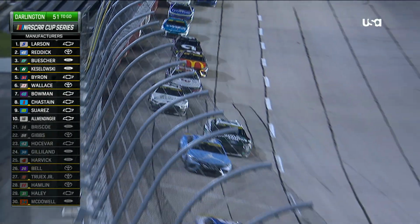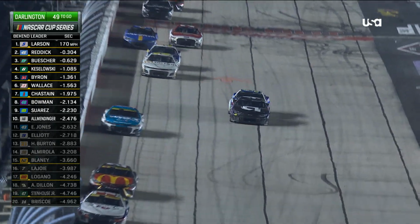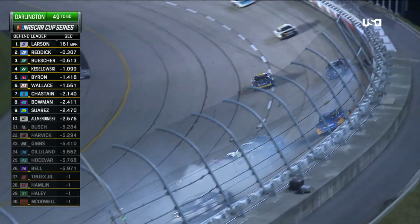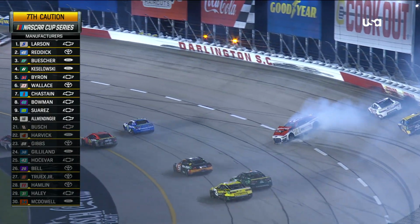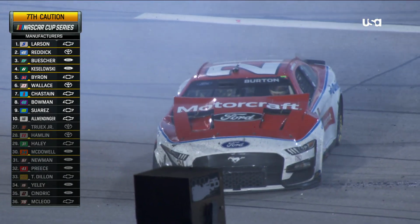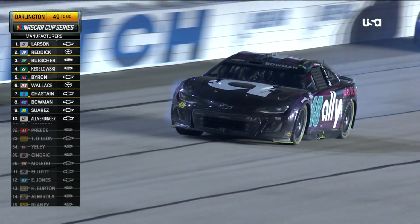Bowman's going to block. More of a block. Contact. Oh, and he puts him in the wall. Into the wall goes Bowman. And now Suarez and Harrison Burton caught up. Stay all the way at the top and stop. Free pass is going to go to Truex Jr., I believe. Highest scored car a lap down.